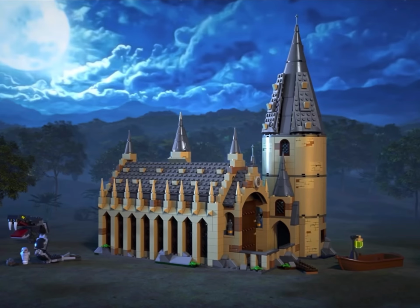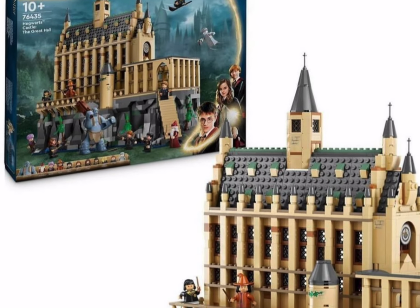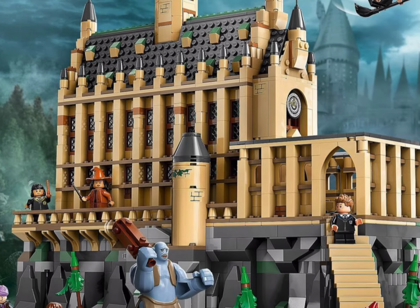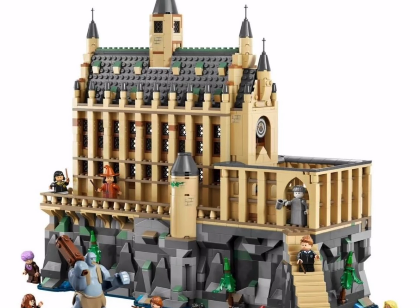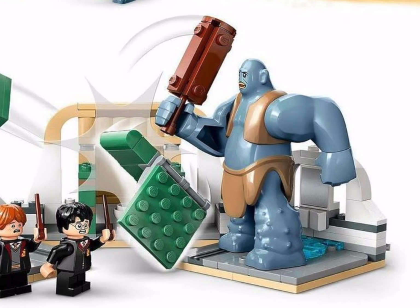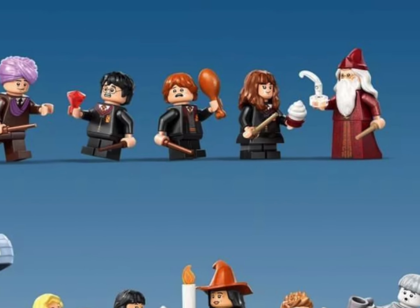76435, which is the Great Hall. Now, we already knew there would be grey rooftops, continuing the theme that they were going for this year, but what you can't see immediately from the images of the amount of characters we're getting is that you can timestamp this set to the Philosopher's Stone as you get a new and I would say upgraded version of the troll from the dungeon. And it also looks as though you're going to get Professor Quirrell in this set as well.